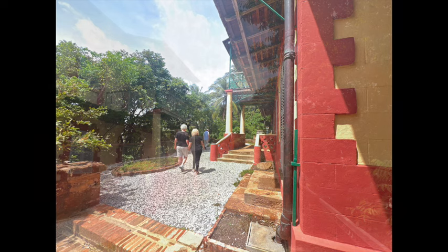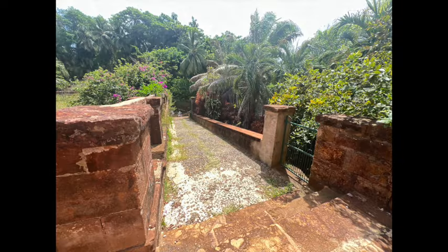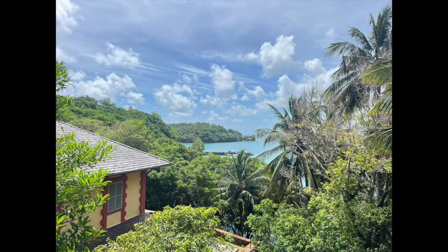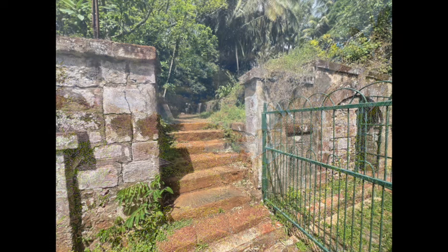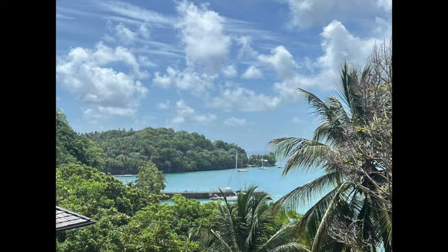Some of the buildings were very attractive where the administrators lived, and then some of the areas where the prisoners lived were kind of difficult. But in all areas they had tremendous views of the beautiful sea and the coastline.